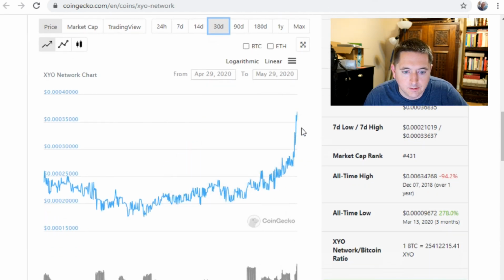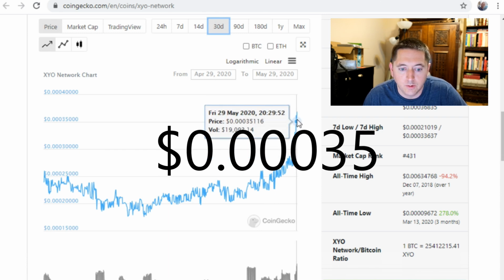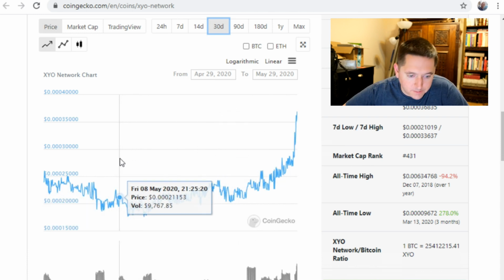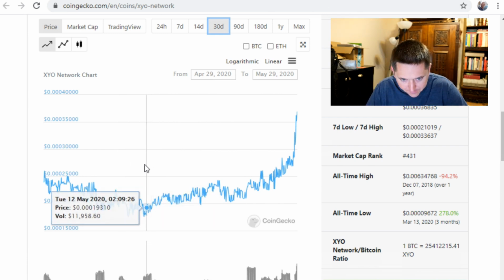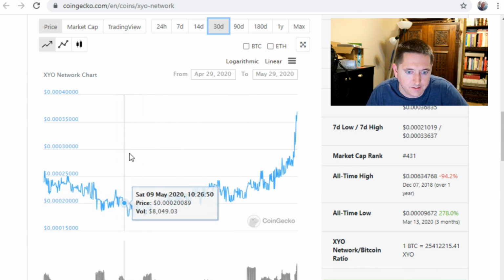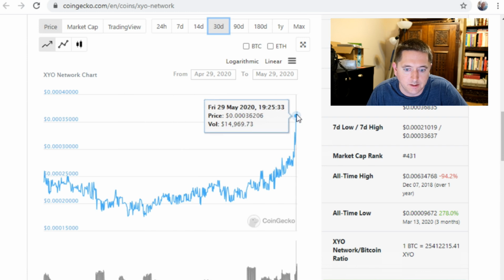Next thing I want to talk about is the chart. So as of today, XYO token or coin is worth about 0.00035. This is a pretty big jump from 3 weeks ago when I looked at this. 3 weeks ago, on the 9th, it was about 0.0002. So it's almost doubled in 3 weeks. It's a cryptocurrency, it's got a lot of volatility, so it's somewhat normal. But something they did has caused the currency to spike.